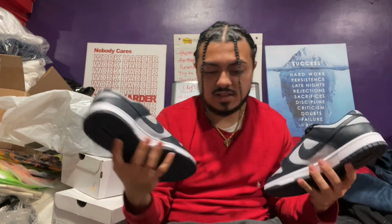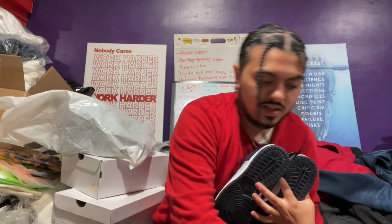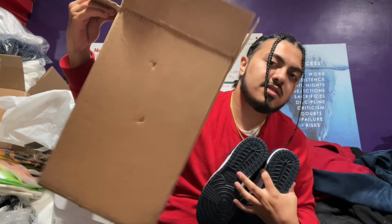All right, that's it for me, guys. Just a quick little review on the Georgetown Dunk Lows. It literally came in the mail today. I can show you the back of the box. It literally came in today. So, of course, on my title, I know I'll be putting unboxing, but it's more intriguing for the title. But yeah, I'm really unboxing these pairs, and it just came in the mail.